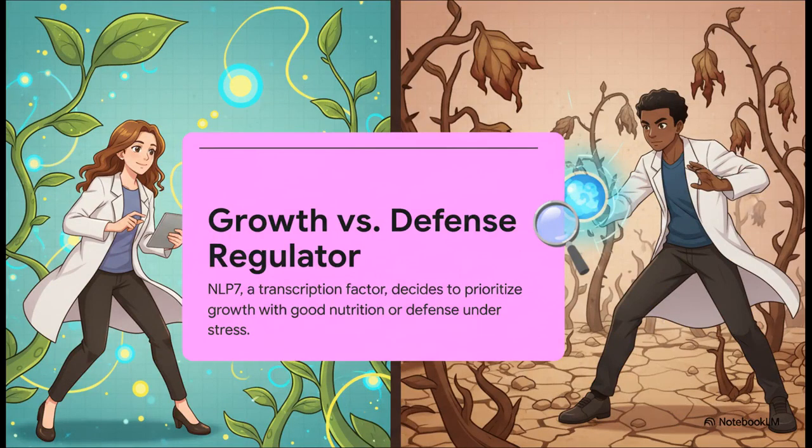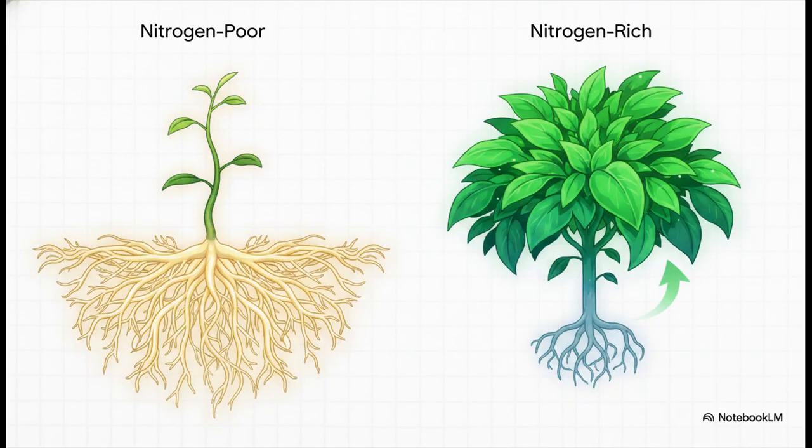Now, this is absolutely crucial for dealing with real-world conditions out in the field. Think of NLP7 as the plant's strategic commander. When nutrients are everywhere, it says, okay, full steam ahead on growth. But if it's facing stress, like a drought, it completely pivots the plant's entire strategy over to defense and survival. For you as an engineer, getting a handle on this trade-off is the key to building resilience into your crops from the inside out.